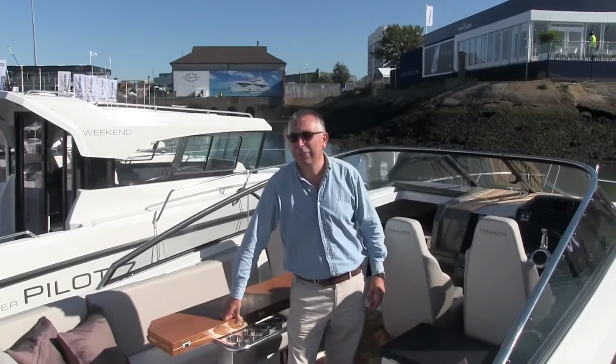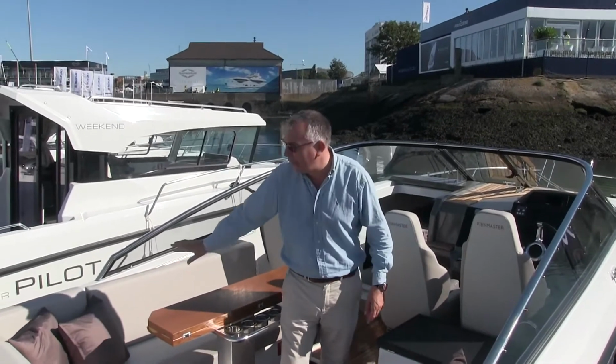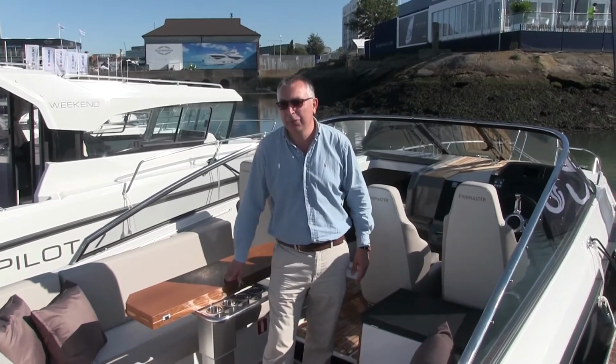Hi, my name's Nick Burnham and I'm at Southampton Boat Show looking at the FinnMaster T8. Now this is a boat that's had a bit of a refresh. They've changed the upholstery in here, they've made it a bit smarter and changed some of the finishing, but essentially it's the same boat, which is a really practical, sensible sports boat.